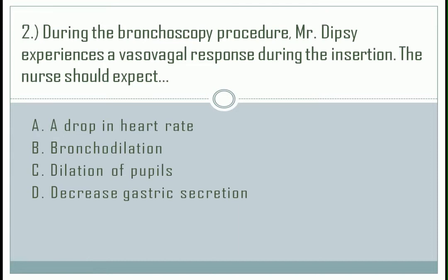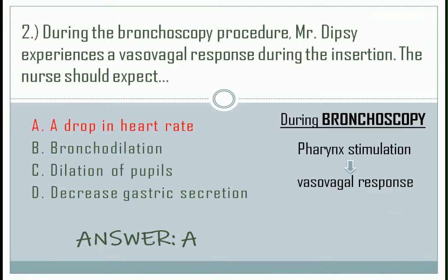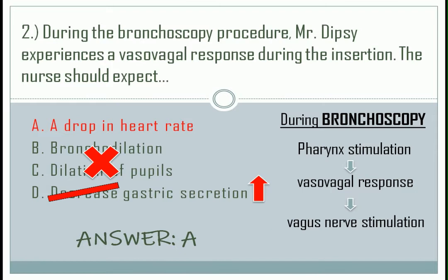Question number two. The correct answer is letter A, a drop in heart rate. During bronchoscopy, there is a passive pharynx stimulation that can result in a vasovagal response, which can cause stimulation of the vagus nerve. The stimulation of the vagus nerve will not cause bronchodilation or pupillary dilation because it increases gastric secretion, and the patient may experience a sudden drop of heart rate that can lead to syncope.